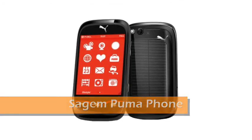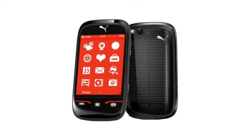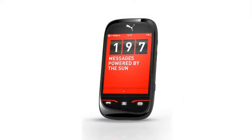Where the Vivaz marked something of the end of an era for Sony Ericsson, the Sagem Puma phone was the end of an era for this particular niche French manufacturer. The final Sagem handset to market, this touchscreen feature phone was made in conjunction with sportswear company Puma. Despite some interesting features, such as a solar panel, it was not exactly a game changer.